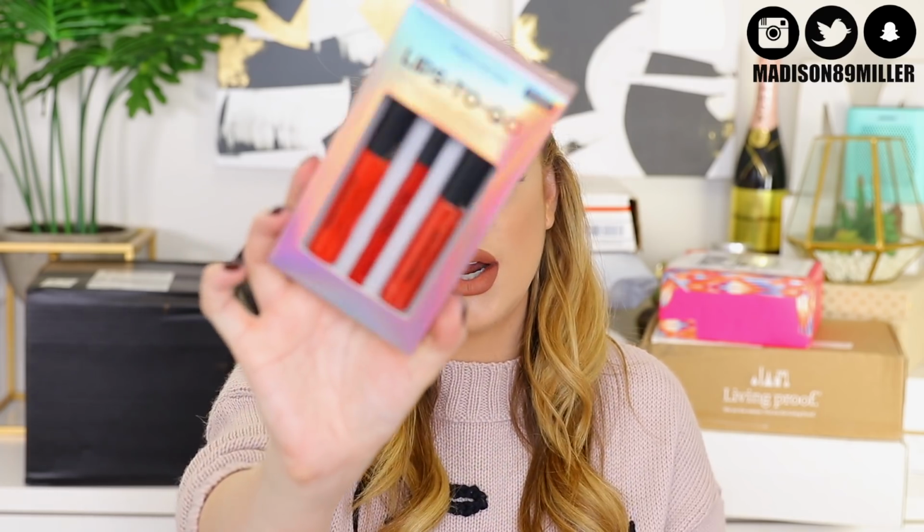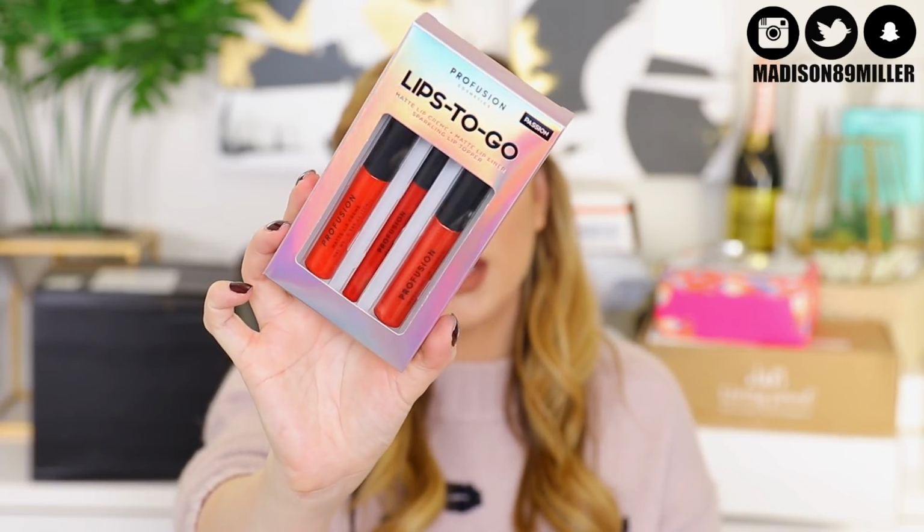They said, ooh, this would be a nice little holiday set right here. So this is the Lips to Go Matte Lip Cream, Matte Lip Liner, and Sparkling Lip Topper. And these are a really pretty red for the holidays.